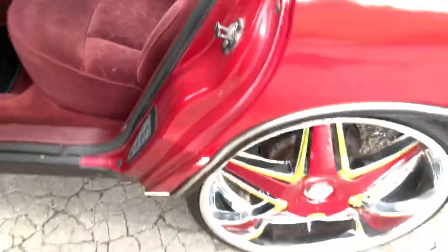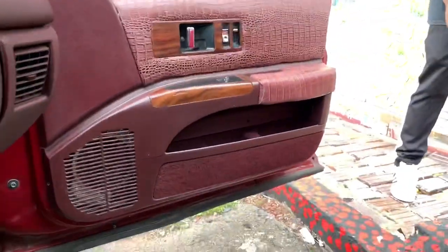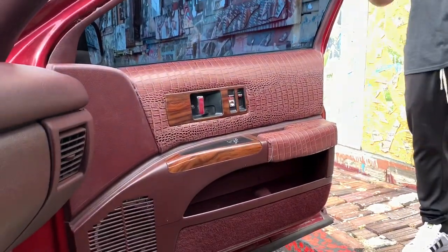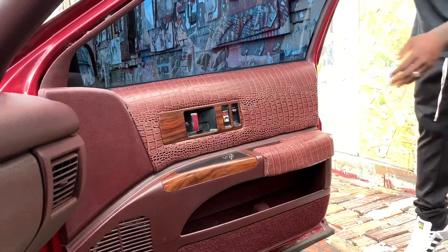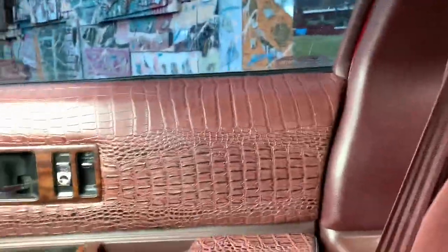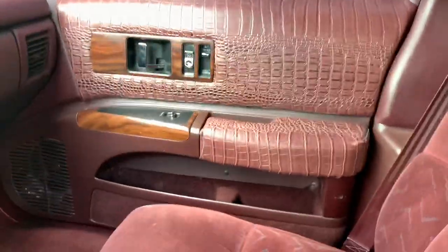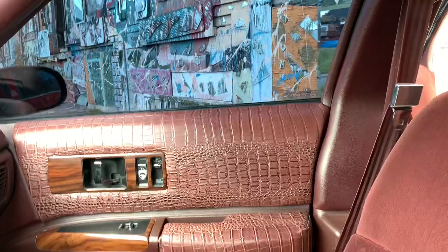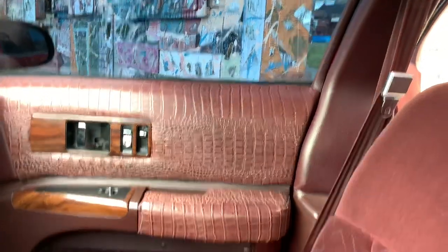Y'all see how tight, let me get in my bag. I'm being modest because my guy Nique is so cool, man. Do you see how tight that leather is on? Do y'all see how tight that is? That's clean. For you to do that yourself, bro, is your first time ever doing a wrap or anything like that? First time hands-on with it.